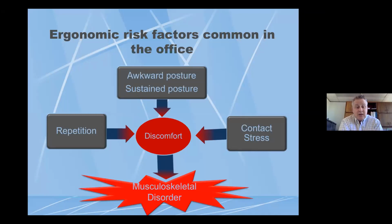Now, discomfort, if it's sustained over a period of time, could lead, but more than likely will lead, to a musculoskeletal disorder, or MSD for short. That includes carpal tunnel, tennis elbow, trigger thumb, and all kinds of shoulder soreness or pain because you're not supporting your arms, or upper neck pain because you're maybe looking up at the monitor on a regular basis and you don't realize you're doing that. A lot of that will be covered as I go on.